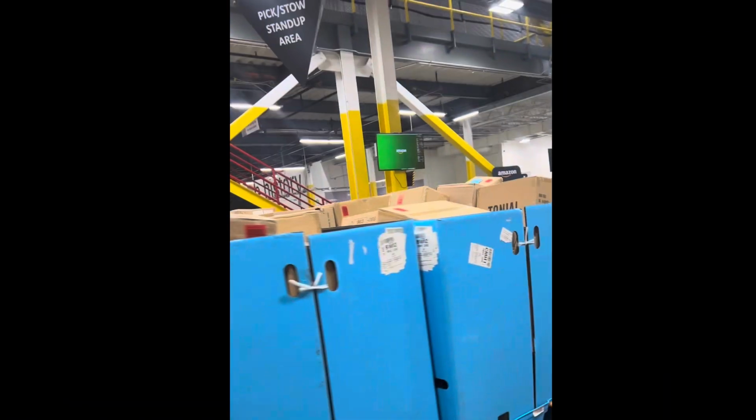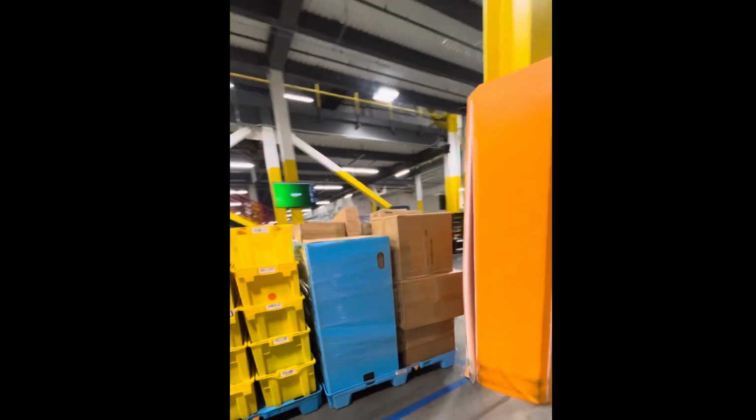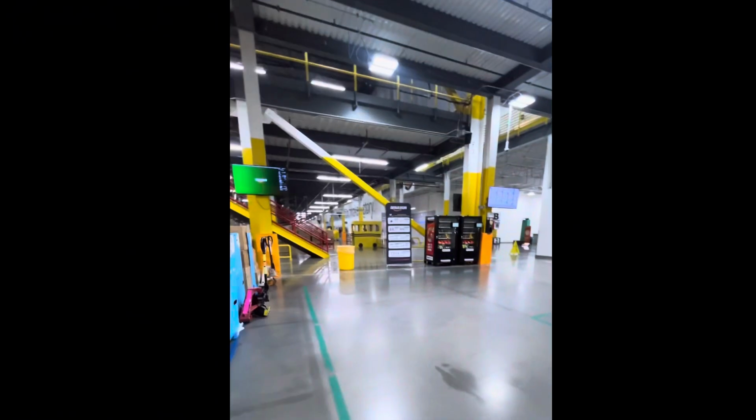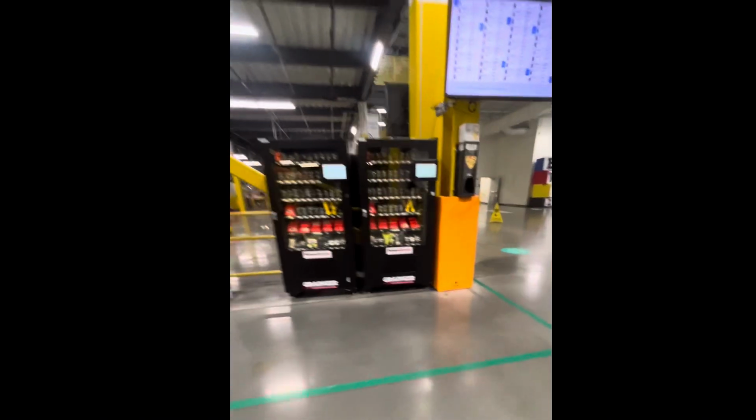This is basically what they donate. It says donations. Amazon donates and gives back, which is great. But they give back and it's lovely, amazing. God bless them, right? So I believe that I have finished my 12-hour shift.